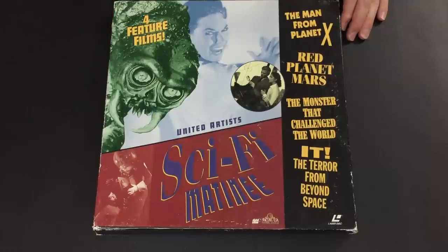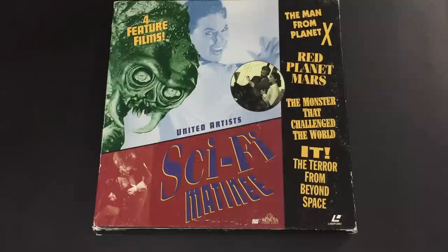The real reason why I wanted to pick this up is it has The Man from Planet X, which is an interesting, not often talked about sci-fi film from the early 50s during the aliens and monsters craze, but it was directed by Edgar G. Ulmer, who was a great underrated director who had worked under all the greats over at UFA during the heyday of German cinema in the 1920s and 30s.